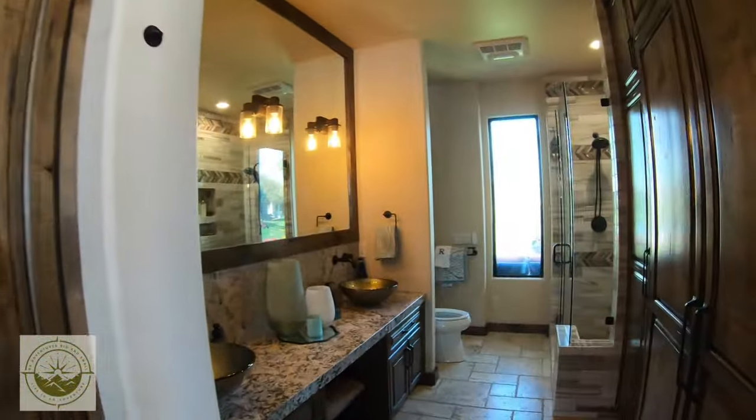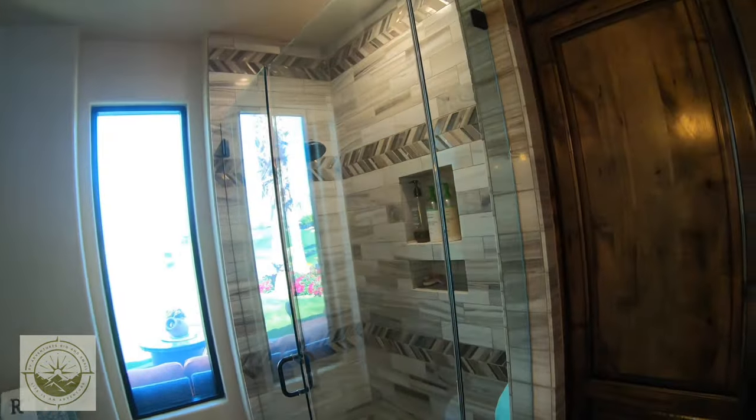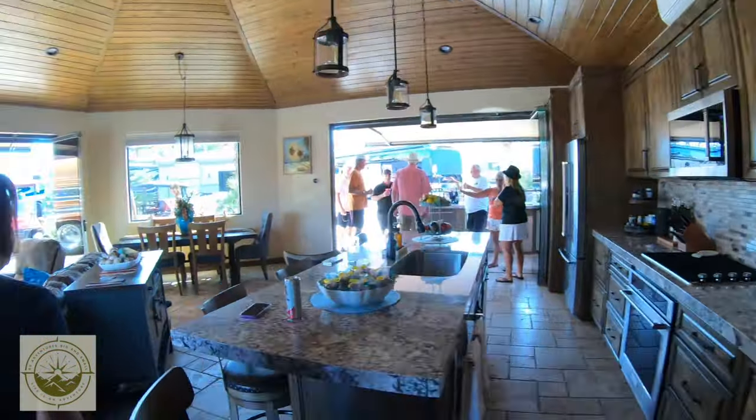Oh, and there's the bathroom. That's a huge bathroom. I could live in that bathroom. I think we both thought the same thing. Look at the nice windows to give you natural light in there. It's really gorgeous.